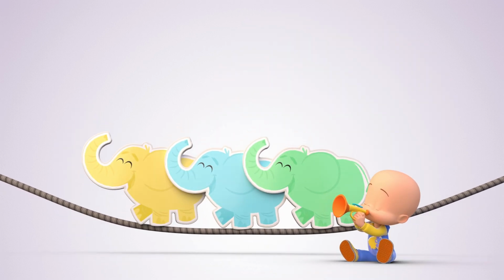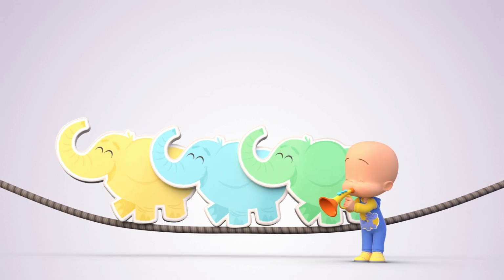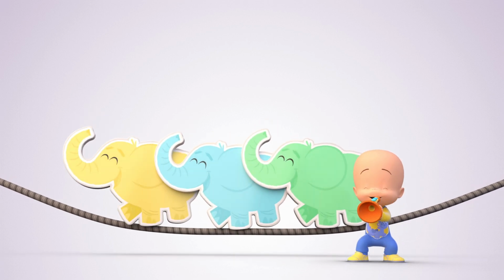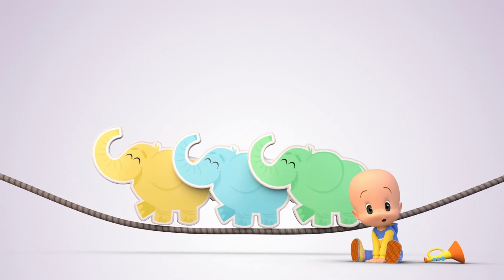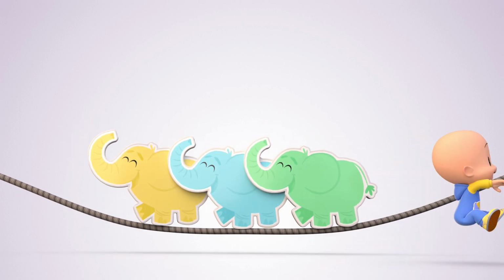Three little elephants were happily playing, swinging on a spider's web. Then when they found that it still resisted, they went and called another little elephant. More.